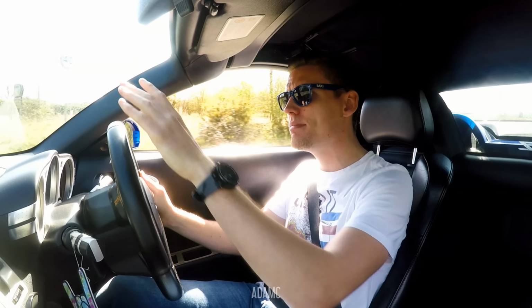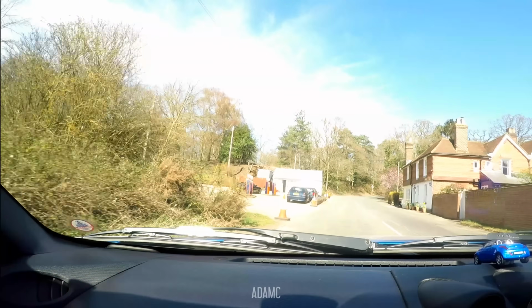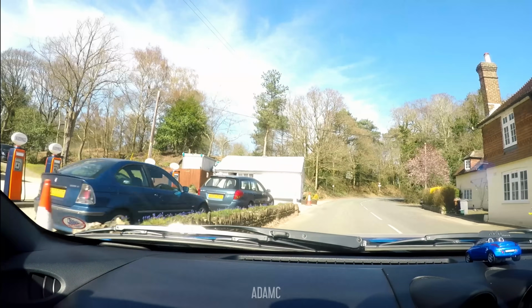I think there's an Aston Martin just around the corner. Let's do a bit of car spotting. Just on the left there it is, by the retro petrol pumps.